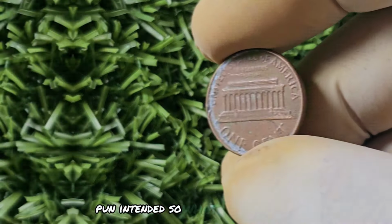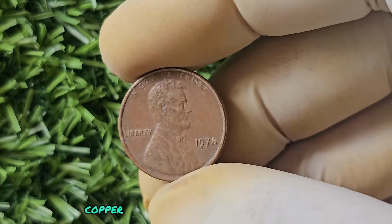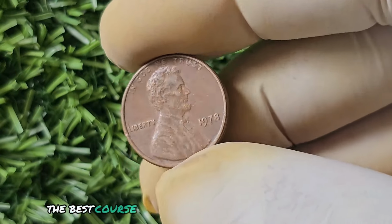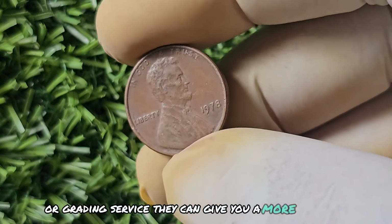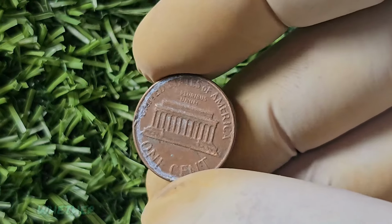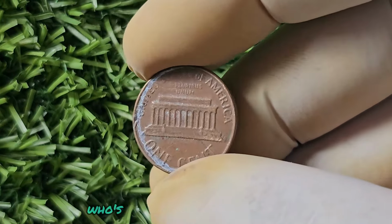So, what should you do if you think you've struck gold, or in this case, copper, with a 1978 no-mint mark penny? The best course of action is to have it authenticated by a reputable coin dealer or grading service. They can give you a more accurate assessment of its value and help you decide what to do next, whether that's holding onto it as a prized possession or selling it to a collector who's willing to pay big bucks for it.